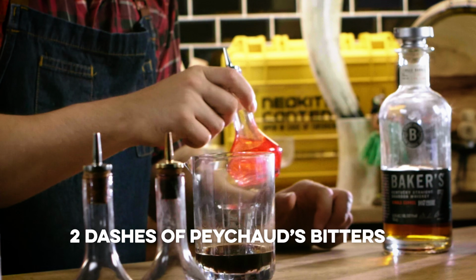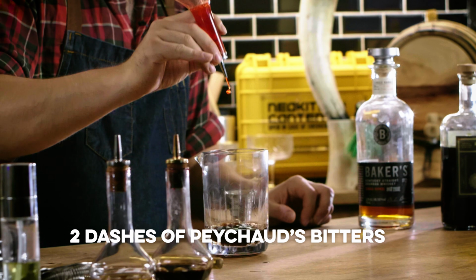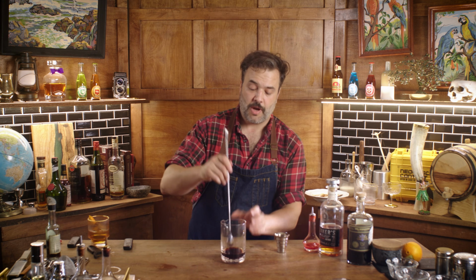We gotta have our 2 dashes of Peychaud's bitters. There we go, like 2.5 actually. And let's taste where we're at. Let's just see what I got going on here.